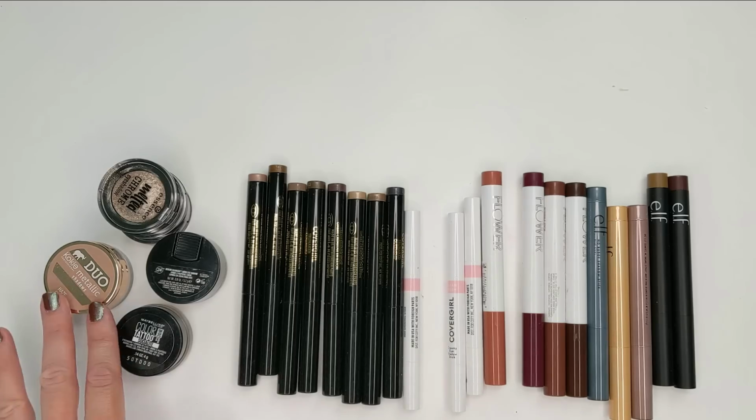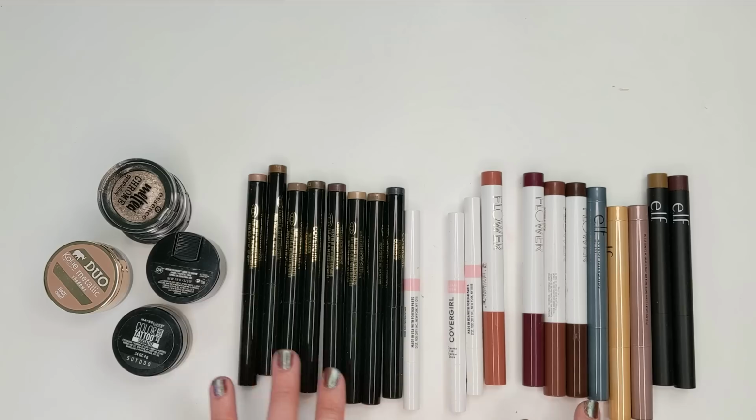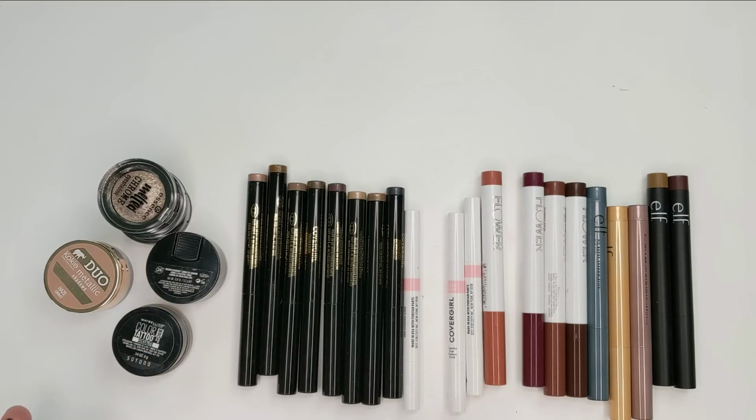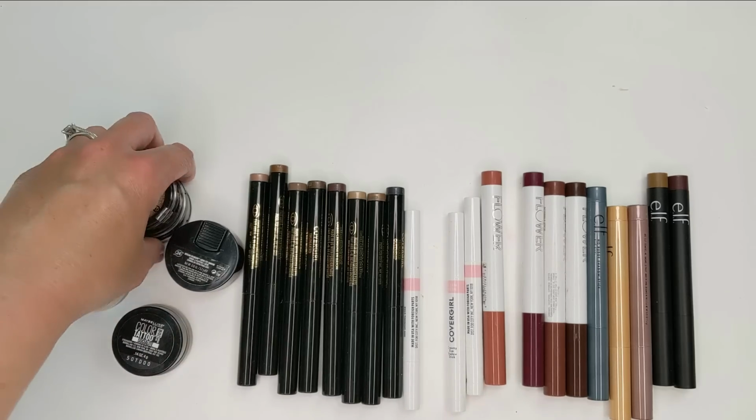And then next up are my single eyeshadows and eyeshadow sticks. I don't really have as many single eyeshadows from drugstore brands as I do from, let's say, Colourpop or indie brands or some high-end as well. So I really only have a couple.